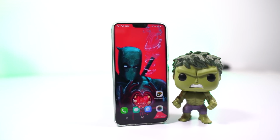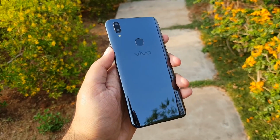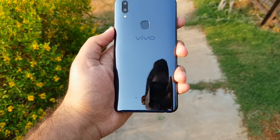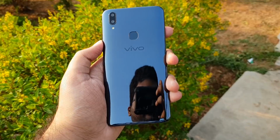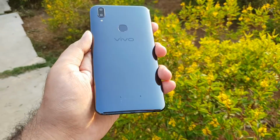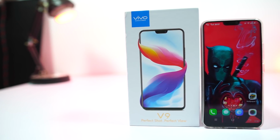So guys, as I've said, individually, all these reasons don't amount to anything. But if you combine all of them, you're getting a phone with an awesome display, good front and rear cameras along with portrait mode for the front and rear cameras, a good mid-range processor which is also power efficient, a dedicated SD card slot, and most importantly, a phone that is very sleek and light in weight.